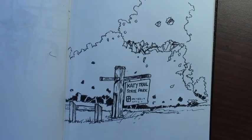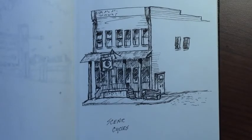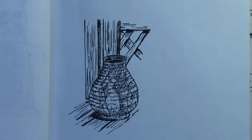Now here we switch back to Missouri, and this is the Katy Trail State Park, which is a bicycle trail that goes from St. Louis to Jefferson City, Missouri. And of course I've never ridden it that far, but used to ride it quite a bit for a little ways, and must have stopped to make a little sketch here. And this is a bicycle shop that used to be on the Katy Trail. I have no idea whether it's still there anymore or not, called Scenic Cycles. And I used to like to stop in there and look around and look at all the stuff that I could not afford.